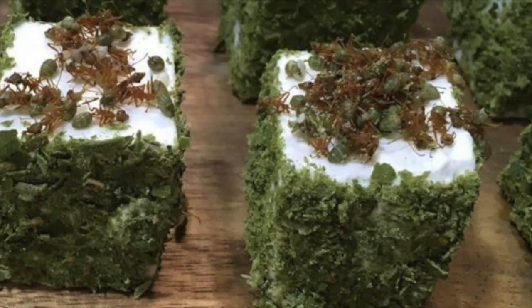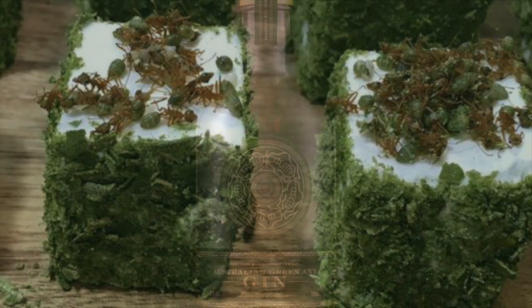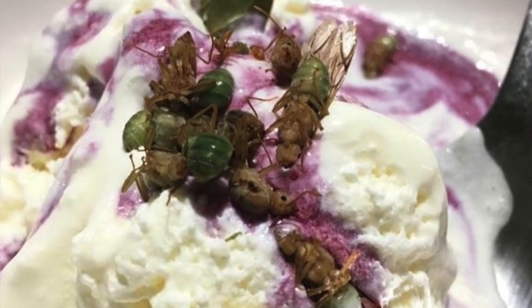Yep, that's right. They are a highly prized gourmet ingredient and have been used to flavour products like cheeses, gin and even ice cream. That's 600 good reasons to feed these guys up.